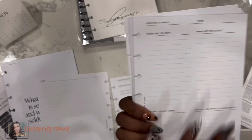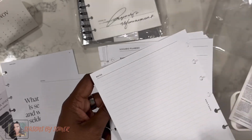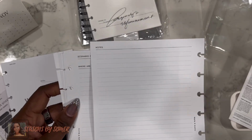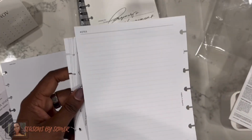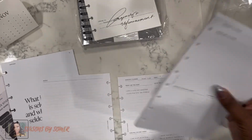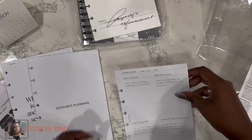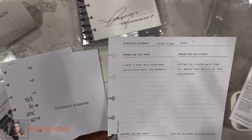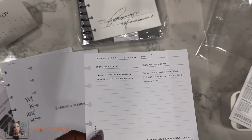They are only on the front page, and then on the back page of that insert, you have a lovely notes page. I love that they're starting to include a lot more notes pages, because I'm one to take something and then obviously work through this. And then on the back, I may want to give myself some additional detail about this particular topic that I'm doing in scenario planning. So let's look at the demo page that they provided for this particular scenario planning. So in this example, they said, where are you now? In this, they said, I have a busy and sometimes conflicting work-life balance. Don't we all? Welcome to all of our lives.